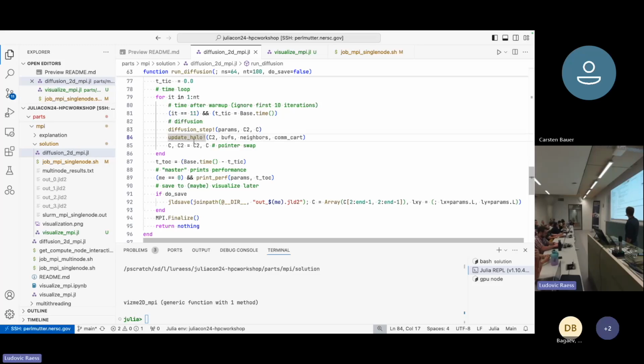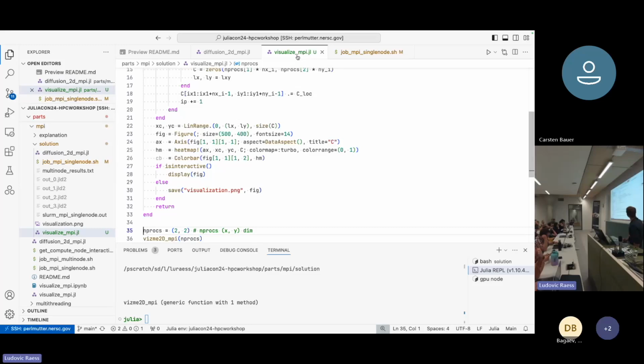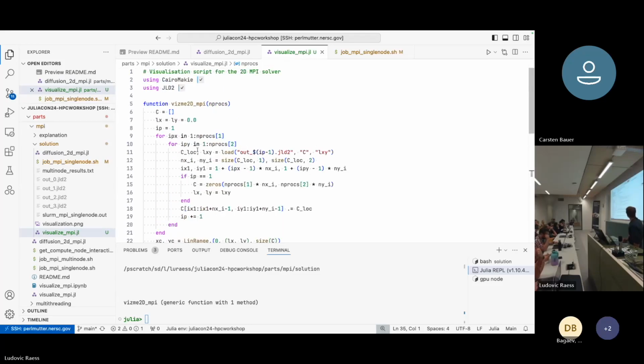But here, just for simplicity, I dump my local arrays into different output files that are named after the rank, so there's a unique ID. This "me" is the rank ID. And then there is this visualization script, visualize MPI, that would load the arrays and, based on the topology, just reconstruct the global array and plot it. So that's basically what I did.